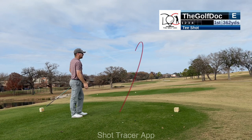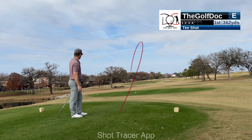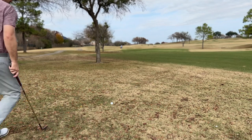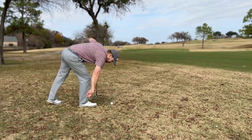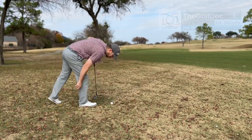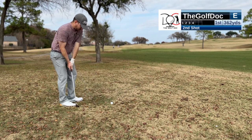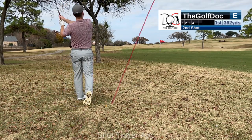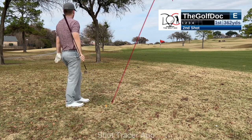Never saw it. Felt left. Hold this one a little bit. We're in the left rough. This is Texas, so this is Bermuda rough, so it ain't much of anything. And it's going out right. Get left.